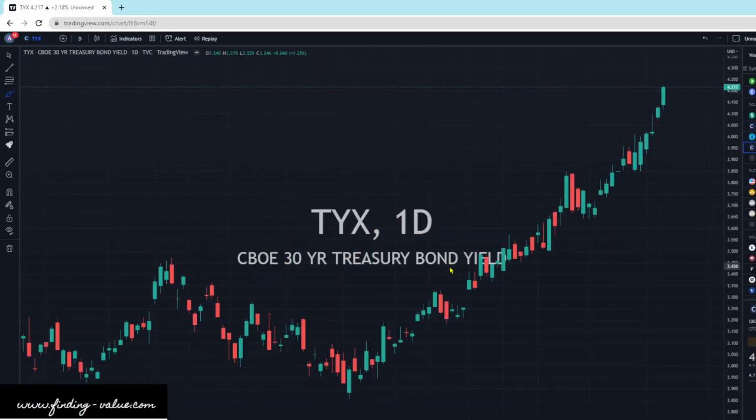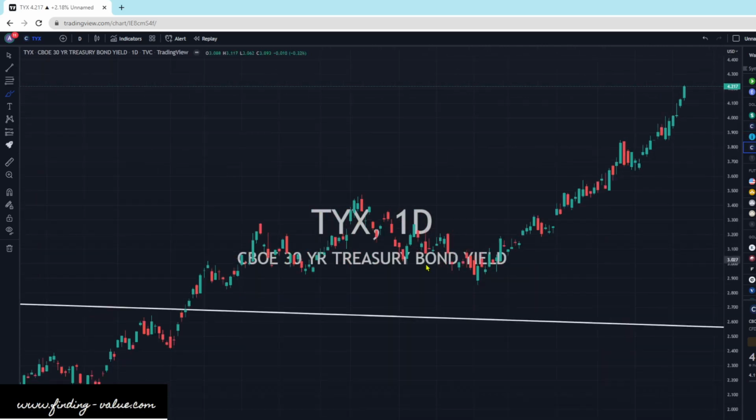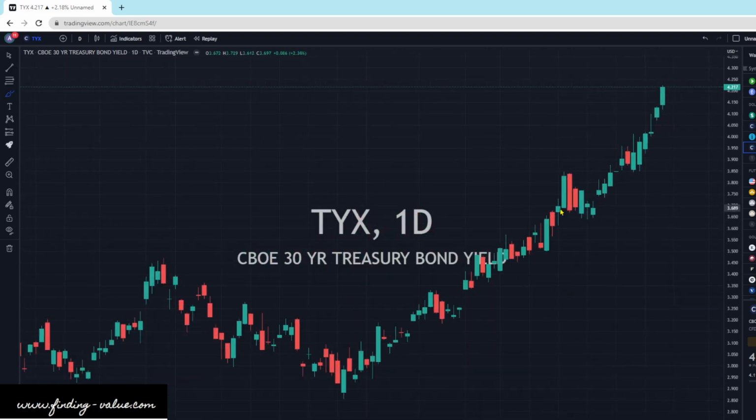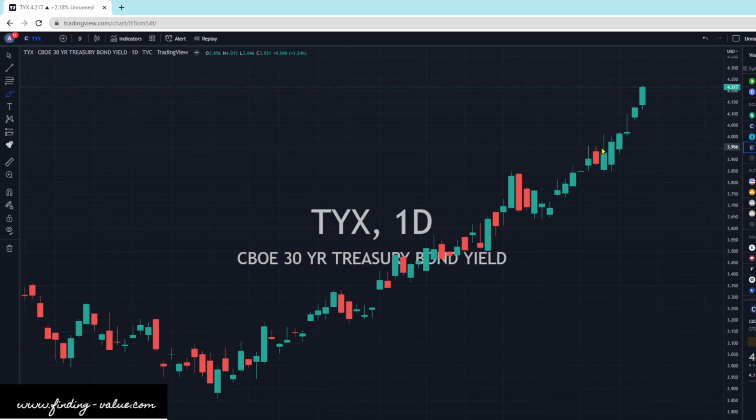30-year yields, TYX, continuing higher. That means that the 10-year and 30-year, the whole curve, is shifting higher. And inflation is still out there. It's alive and well, and the bond markets are selling off. Now, the question is, are we going to have a problem in the bond markets with this type of sell-off? Tomorrow, I'll release a video using some Twitter information on that. But it sure looks like we've got some strong selling pressure in bond markets.